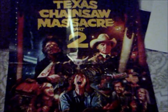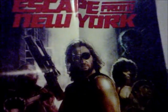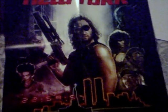And out of all the posters I've shown so far, this one and the Return of the Living Dead poster are my favorites. Escape from New York, and I'm glad that Scream Factory put this out also. It's one of my favorite Carpenter movies, along with The Thing and his earlier stuff, and of course Halloween. And it's got all the characters here, and I'm still holding on to my MGM DVD edition, which is a 2-disc, which comes with a comic book.